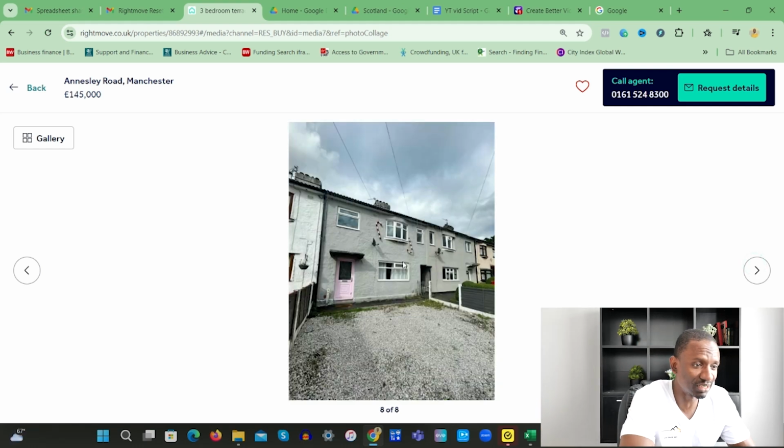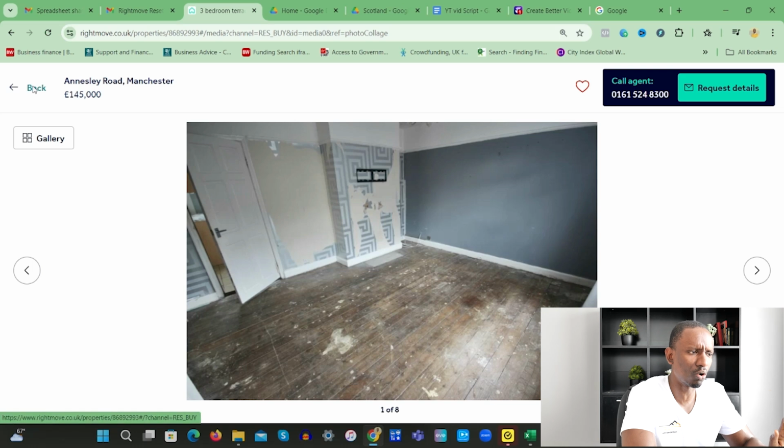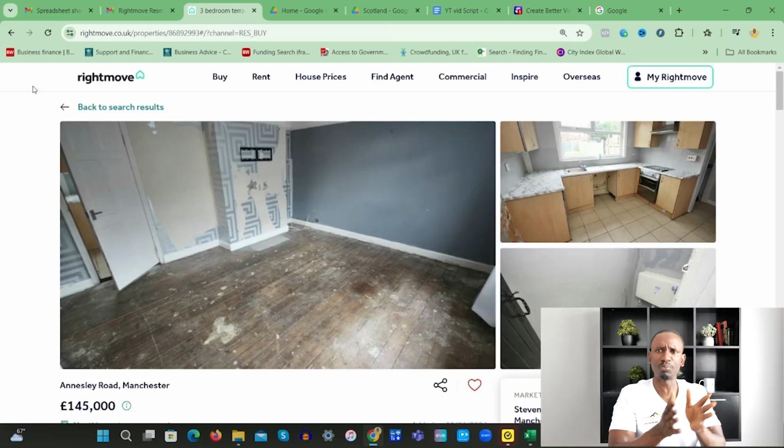Moving on, you can see the entrance there. It's got something like a driveway as well, maybe a front garden we can call it. So it's got huge potential. It's got huge potential. So that's how you can identify undervalued property on the market.